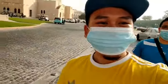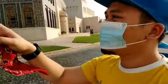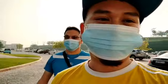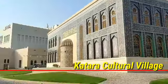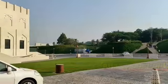We are now in Katara Cultural Village and we will see one of their pigeon birds. You see? We're going there. Katara is a cultural village in Doha, Qatar. It is located on the eastern coast between West Bay and the Pearl.